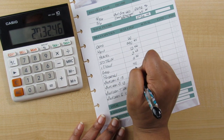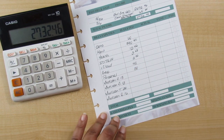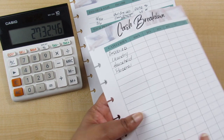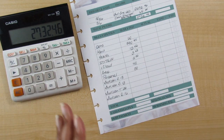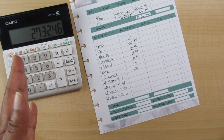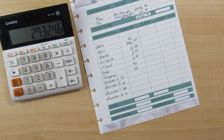And personal. This is the personal portion that stays in my checking account. The other portion I'm going to take out, $50 in cash, is in the cash breakdown. So hopefully that breaks it up, so you know I'm getting 100, but 50 is in my hand, and the other 50 stays in my account.